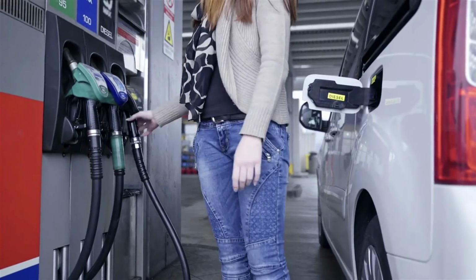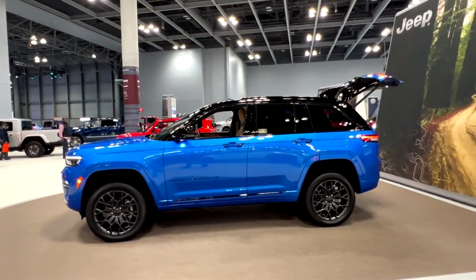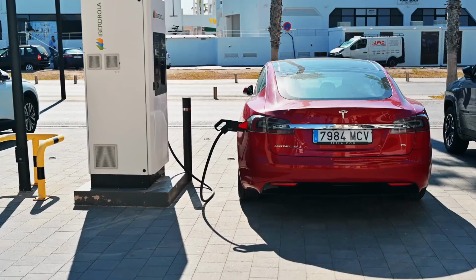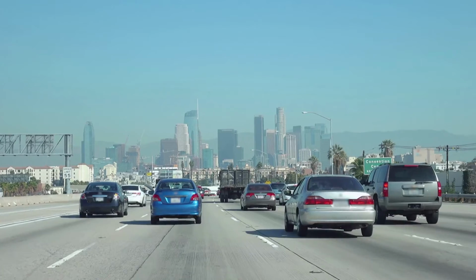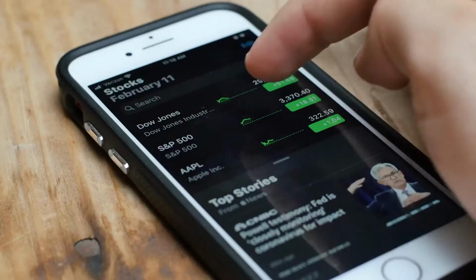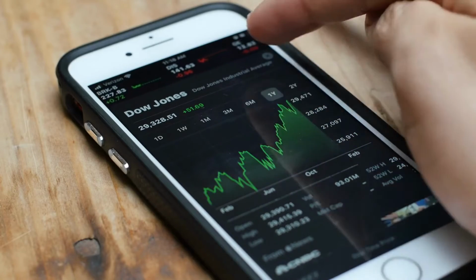Battery health guarantees: many manufacturers offer long warranties on EV batteries. This reassurance helps maintain resale value. Buyers worry less about battery degradation when there's a warranty. Market acceptance: as EVs become mainstream, the used EV market will mature. This leads to more predictable depreciation curves, similar to gas cars.